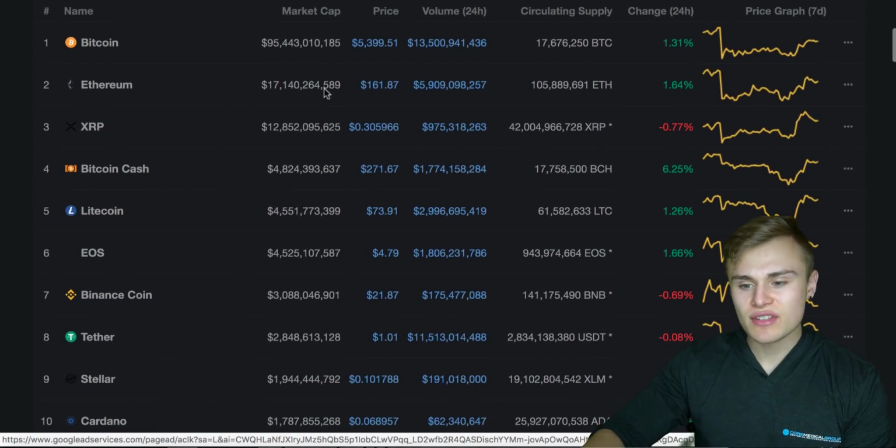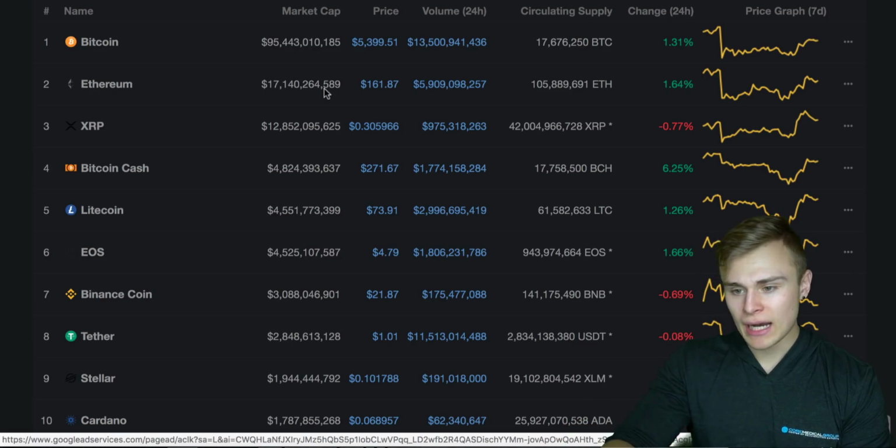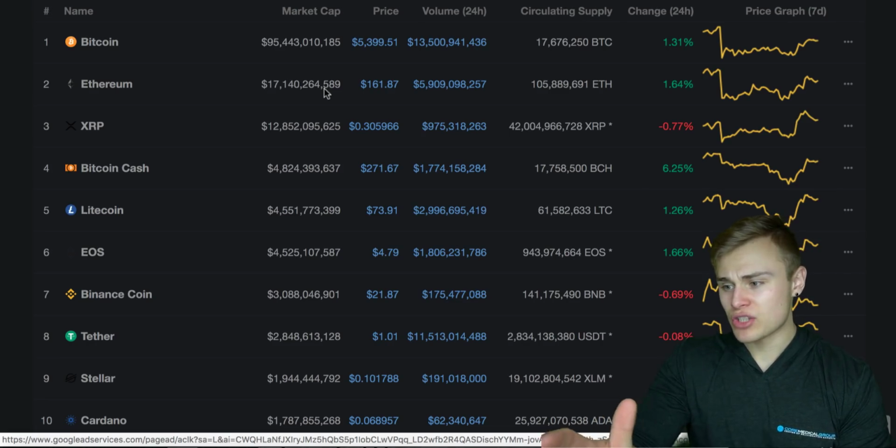As I scroll down, you can see top 10 cryptos. We have 3 out of the 10 that are in the red. Binance Coin really not down by much. Tether not down by much. XRP not down by much. Coins aren't really up by much, more than maybe 2%.